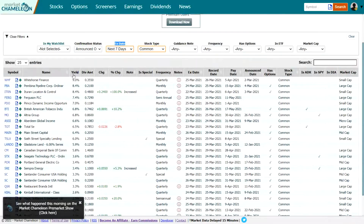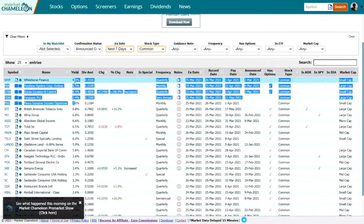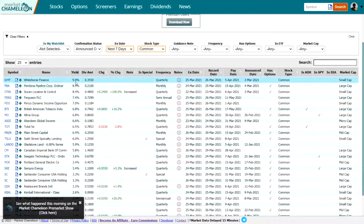Let me show you what I got. I filtered by yield. I like to go by highest yield to the lowest, and I just pick 2 or 3 picks from the 7% and up, like from the top 5 right here. So let's start with the first one, ticker symbol WHF, Whitehorse Finance. Okay, let's click on that.